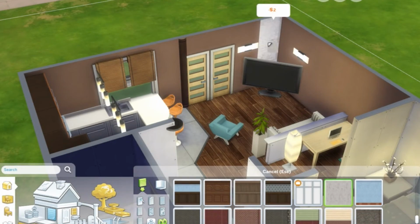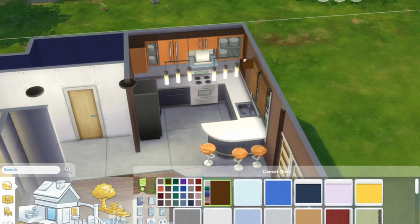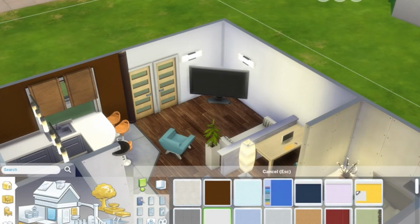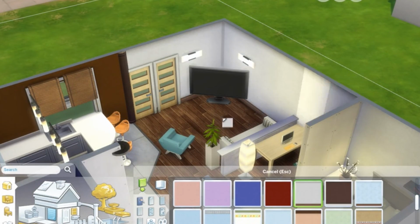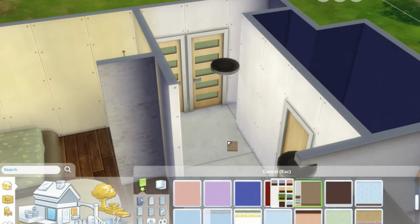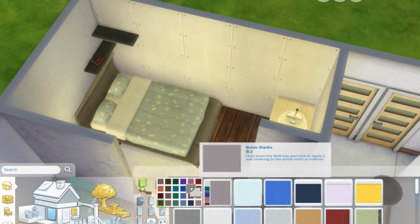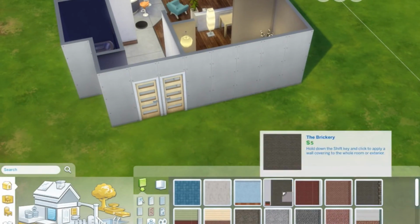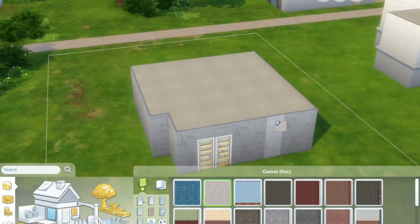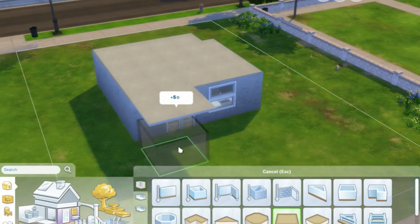Eventually I went with white. I wanted to do a different color wallpaper in the living room and a different color wallpaper in the kitchen, but I thought it kind of looked odd to not have a wall. I put a column down to see if it would work to split it up a little bit, but it didn't. So I just ended up coloring the entire hallway, living room, and kitchen all the same color. And then I did the bedroom and the bathroom separate.